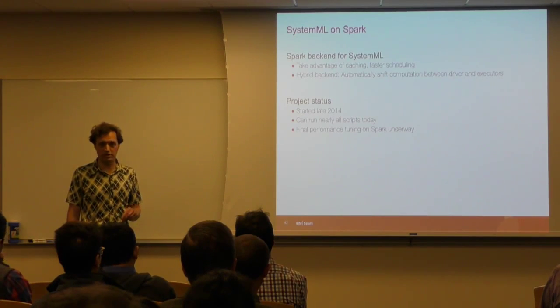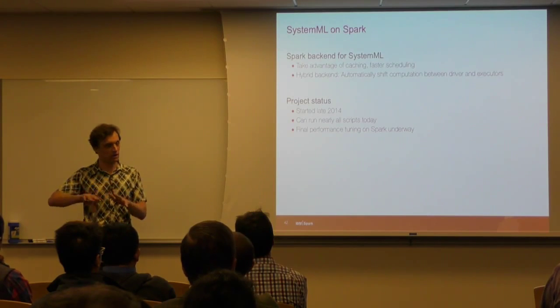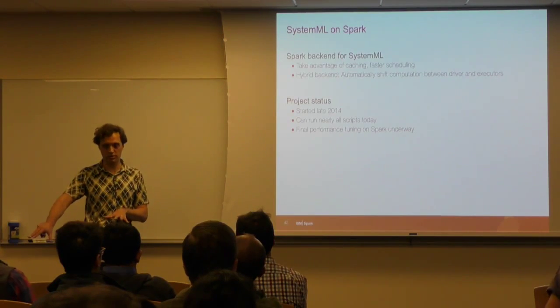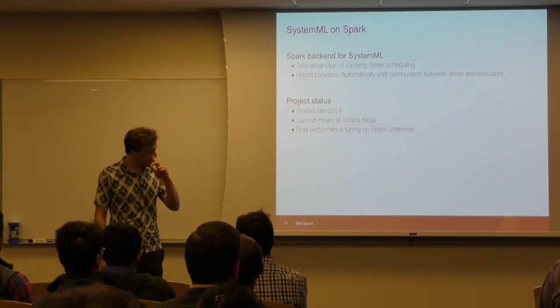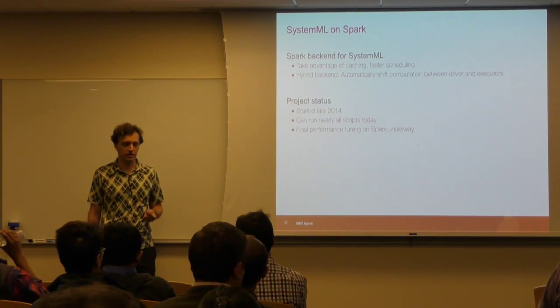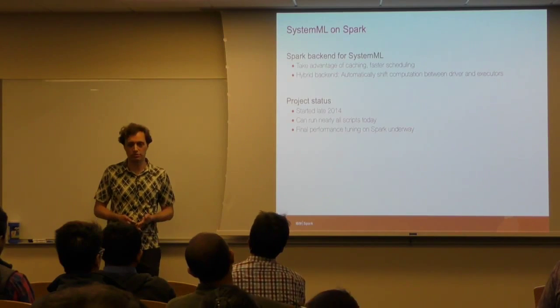In both cases, it's a hybrid backend that dynamically shifts computation between a distributed shared nothing execution and a SMP mode of execution. We started this late last year. At this point, we're pretty much feature complete. We can run all of our different algorithms on Spark.